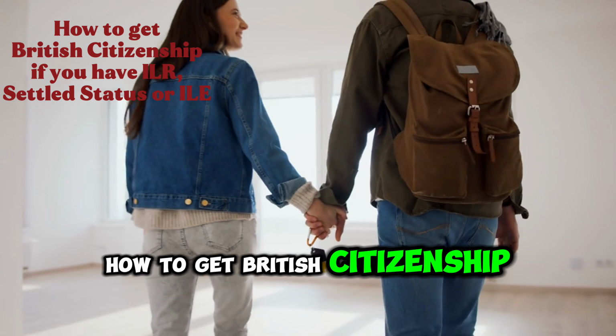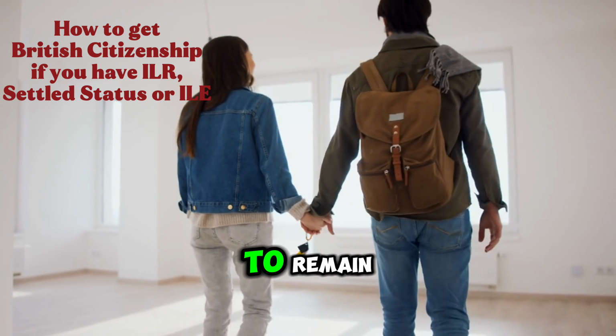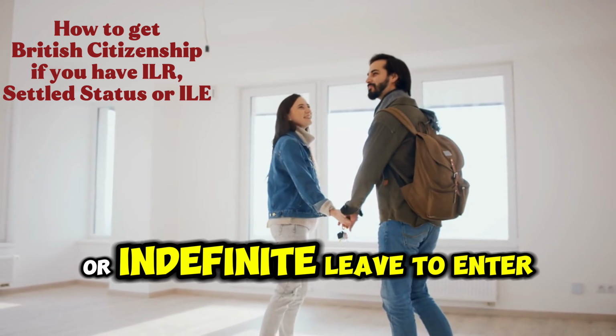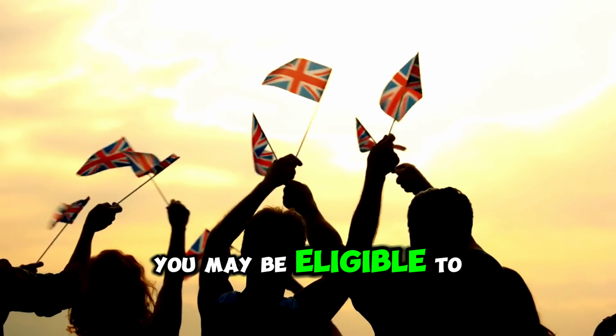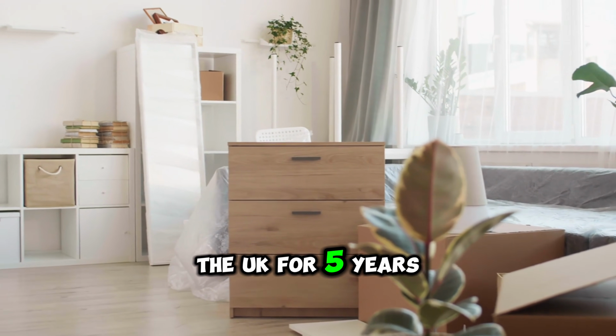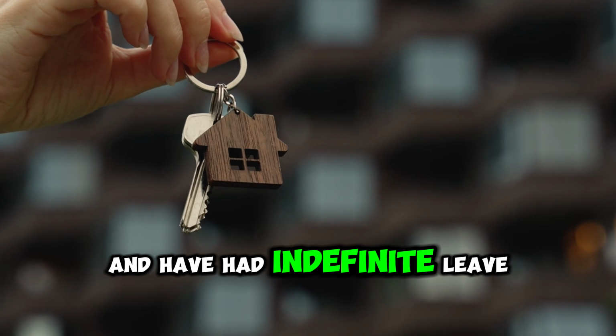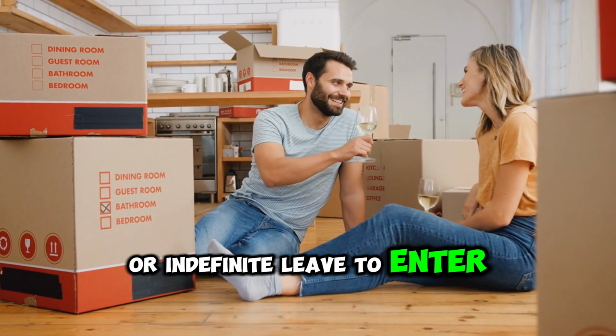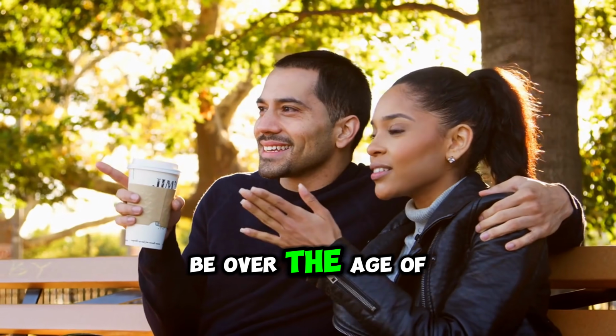How to get British citizenship if you have indefinite leave to remain, settled status under the EU Settlement Scheme, or indefinite leave to enter. You may be eligible to apply for British citizenship if you have lived in the UK for 5 years and have had indefinite leave to remain, settled status, or indefinite leave to enter for 12 months. You must also be over the age of 18.